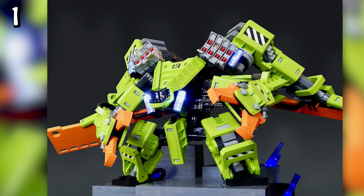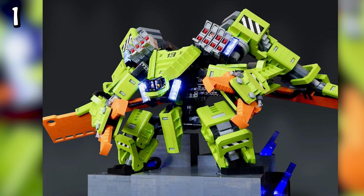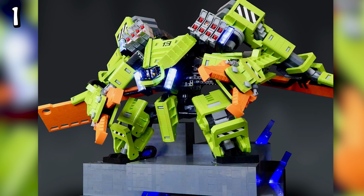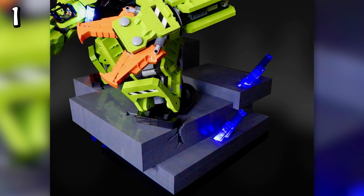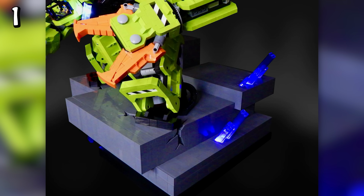Of course it has the trademark lime green and orange color scheme, it has huge cleavers that look like they might even extend, on top it has dynamite projectiles for faster mining and this build even integrates lights. Even the crystals in the floor are lit up. The mech is so heavy that it actually breaks the floor it's standing on. So not really any mining equipment necessary.